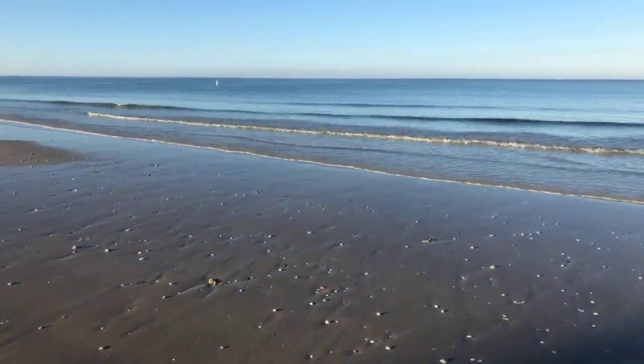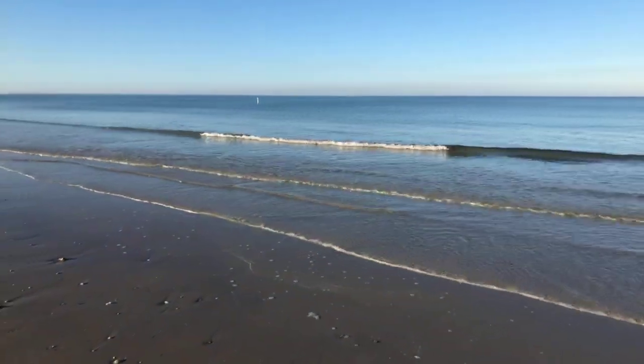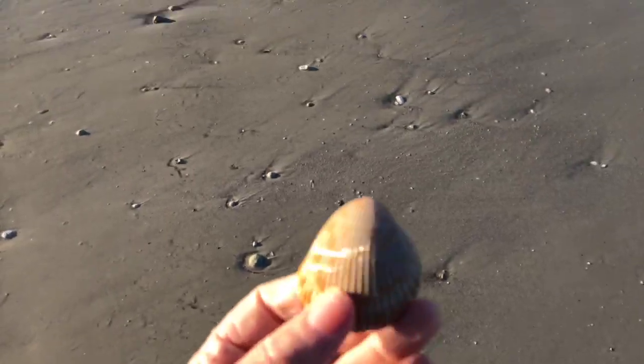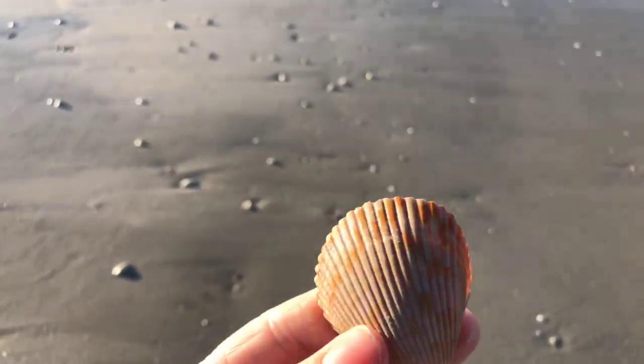I think low tide was about 15 minutes ago. So it's already turning and starting to come back in. There's a nice little cockle shell down here. Boy, that's a really nice cockle. Beautiful cockle shell. Got lots of them here on the beach.